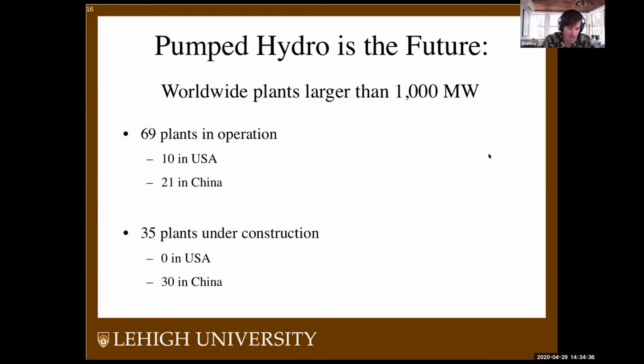Arguably, the world's foremost supplier of coal energy pollution, China, is 100% on board the pumped hydro train. Looking at pumped hydro plants at 1,000 megawatts or greater, there are 69 of them in the world right now. China has twice as many as we do.